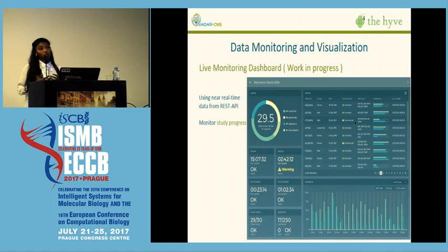And the data monitoring and visualization is supported by the RADAR dashboard. This is how a particular view in the RADAR dashboard would look. This dashboard integrates with the real-time data that's exposed using the REST API. Then you can also have a particular view that focuses on specific aspects of the study. And what you see here is the study progress, where you can basically see how a particular study is functioning.